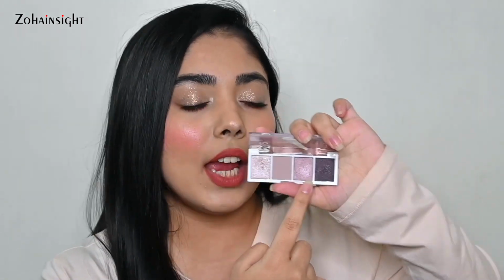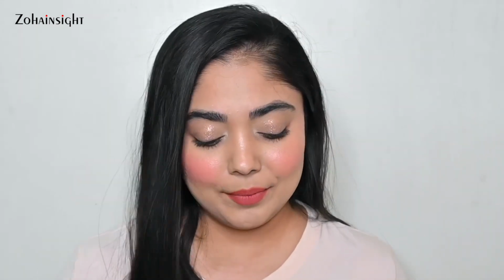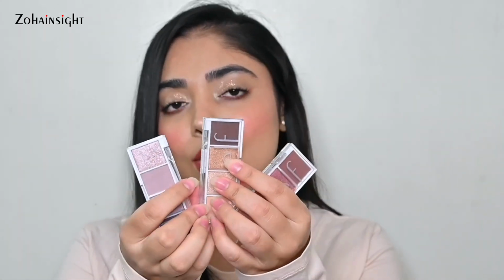It looks very much healthy on skin, on eyes. You can use just one shade or a mix of all the shades, a combination of shades. So multiple eye looks are possible with just a quad. Okay. And since I tried these 3, I highly recommend them.